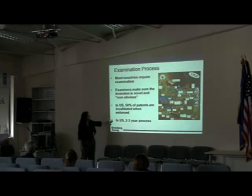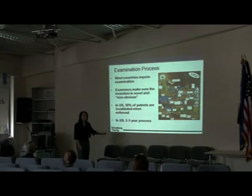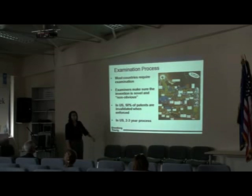The examination process itself, this is a diagram of how it works. You can't really see, but this is like the long path from filing all the way through all this path until you get to an actual issuance of the patent. It's a long process in the United States. It takes about 2 or 3 years for it to happen. And remember I said the term of a patent is 20 years? It starts when you apply. So really at the end it's only about 17 years that you get the patent rights for.